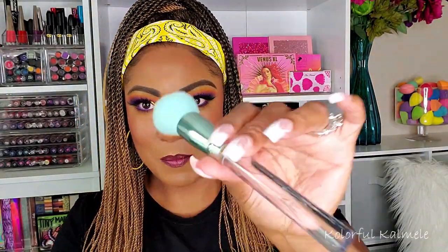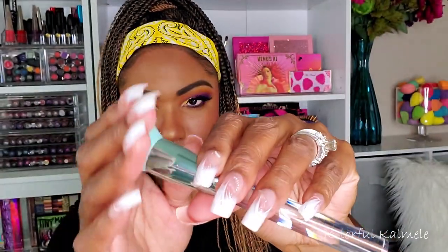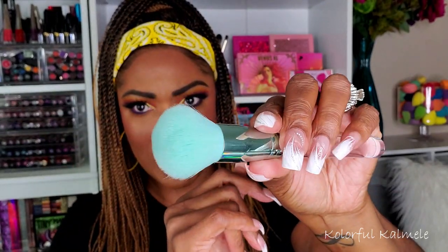I thought these were so cute. They're really cute. So that's what they look like. Okay, very, very nice. Ooh, that is soft. I didn't expect it to be that soft. So yeah, nice and soft.